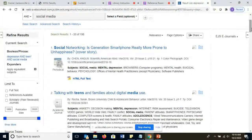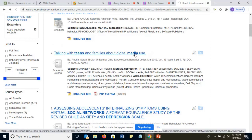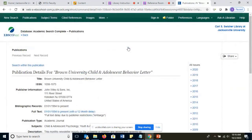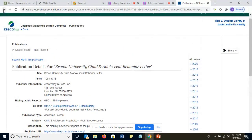So let's look at the second article. So this one is from a university. It looks like Brown University Child and Adolescent Behavior Letter. So I'm going to click on this. So under source, the name of the publication is Brown University Child and Adolescent Behavior Letter. I'm going to click on that, and let's see if it says if this one is peer-reviewed or not. So yes, here it says that this source is peer-reviewed. So it's something to keep in mind in this class and in future classes if your professor asks for peer-reviewed sources.